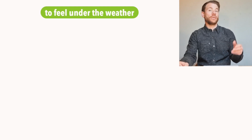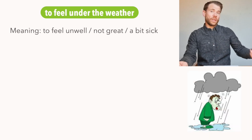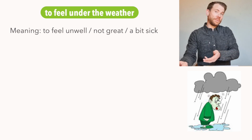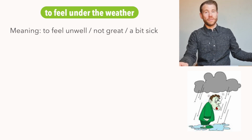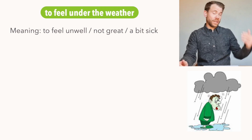Second idiom for you today is to feel under the weather. Now this means to feel unwell. Okay, to not feel great, to feel a little bit sick. So you could say I feel a bit sick, but a native speaker might say I feel under the weather. Now it's not really linked to the weather. Even if it's sunny, you can still say this.